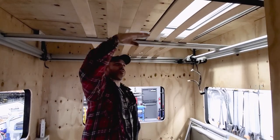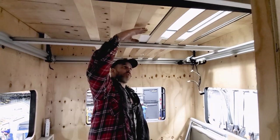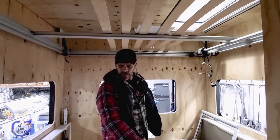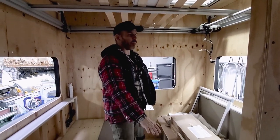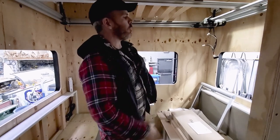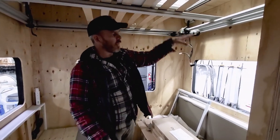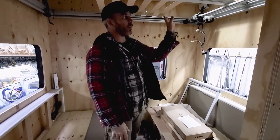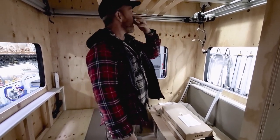So this mattress, or bed, will actually lift right up to the ceiling and then down. I think it goes down to almost about this height here. We'll make a ladder for gaining access to it. So technically with the bed down, there'll be a bunk, or this will make out into a bed as well, as you've got the queen bed above.